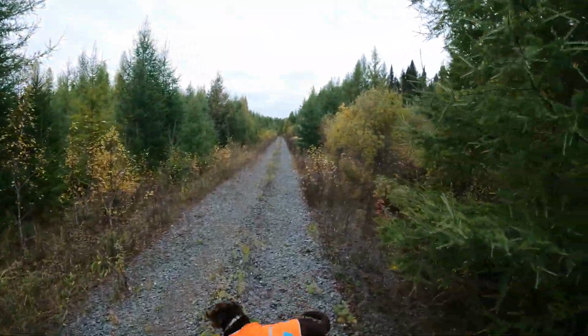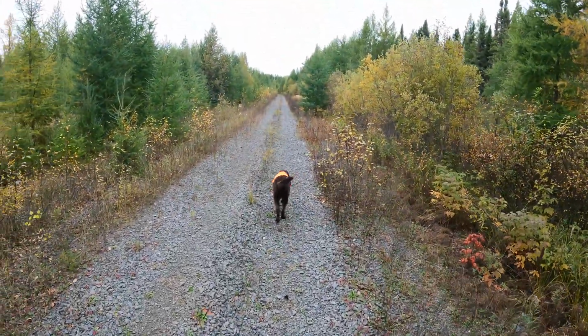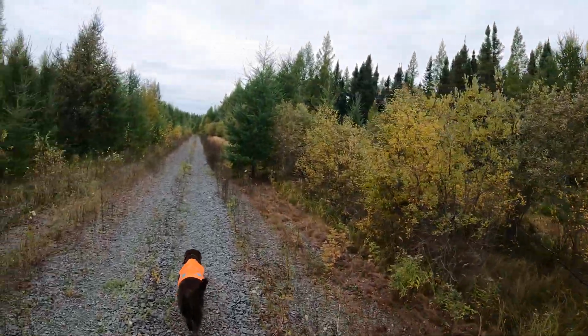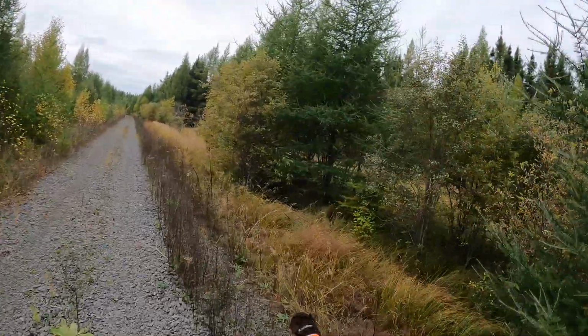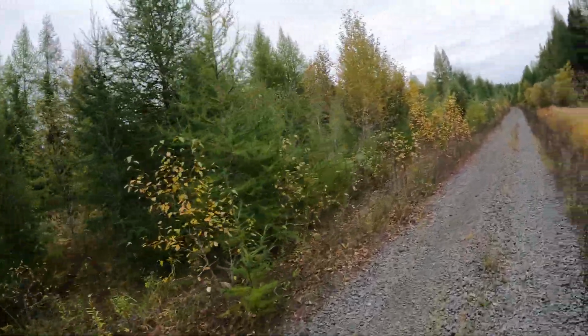Camera's kind of wide angled, so anyway, let's zip ahead till we get to the water tank, and we'll keep our eyes open and see if we can see something. It's just kind of low and swampy in here, so it's really difficult to envision where a section house may have been.